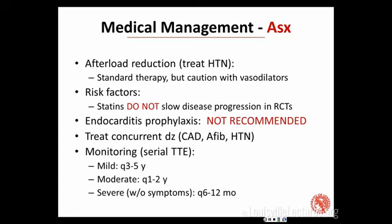And then you need to monitor them. So when you have someone in your clinic who has moderate aortic stenosis, that person needs a yearly or every other year echo because you're watching for progression of that aortic stenosis. If it's already in the severe range based on those measurements I taught you, but they don't yet have symptoms, you have to monitor them more closely because you're expecting that the valve is going to progress and that you're going to need to intervene sooner rather than later.